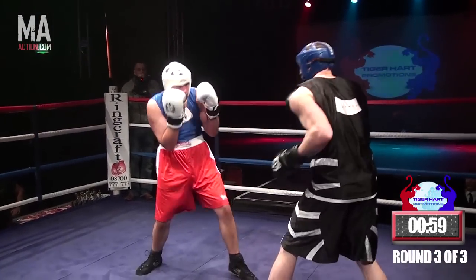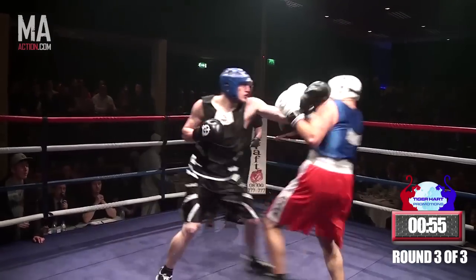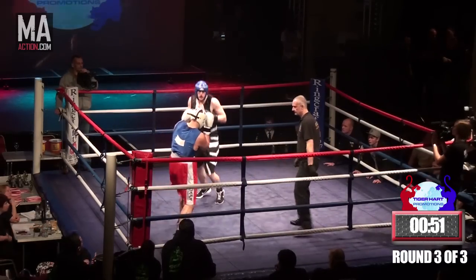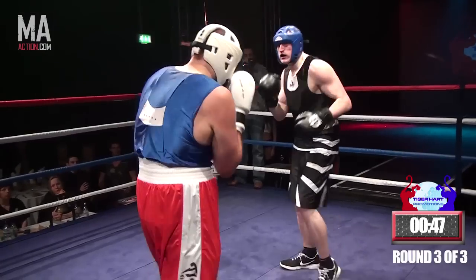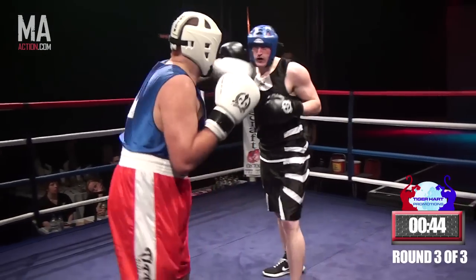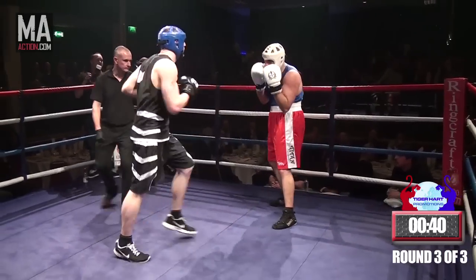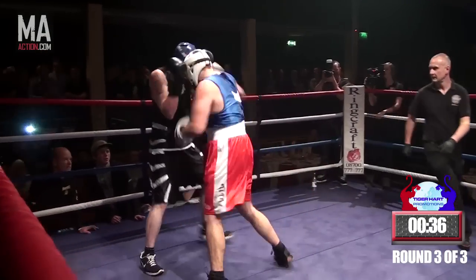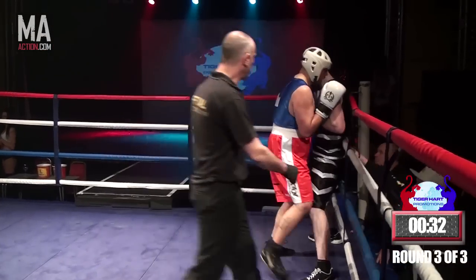This is when Ansty is dangerous. At range, good, clean shots. Hesslewood, a good shot to the body, but Ansty comes back strongly. But that's where Hesslewood needs to be for the full round. It's hard, but he's got to dig in and do it, because when he does, he's in less danger and actually scoring points. Best start to the round from Hesslewood, but allowed Ansty now to get back into his rhythm and get his shots going. That's where he needs to be, and he needs to keep firing leather.